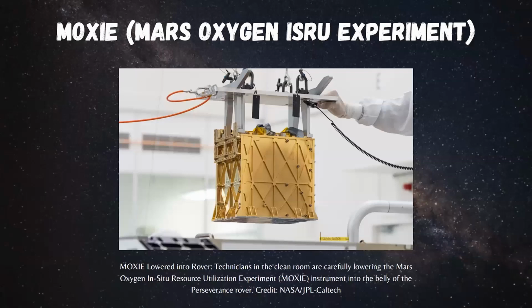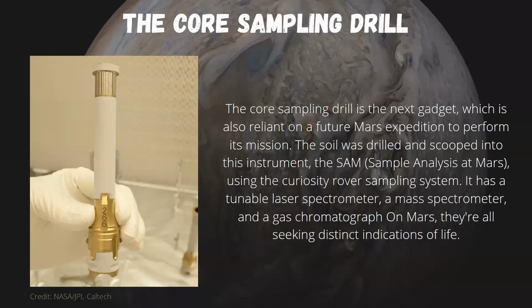So the full form of MOXIE is Mars Oxygen In Situ Resource Utilization Experiment. It is actually a small prototype of the actual instrument which is going to be launched to Mars in case we are going to establish human life on Mars. So MOXIE is a revolutionary oxygen generator that will be put to test as a part of future human missions to Mars. You might be wondering how this is different from the oxygen production on board the International Space Station.